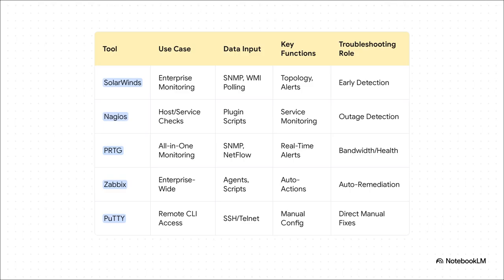Now, look over at the troubleshooting role column. This is the real key. SolarWinds is your champ for early detection. Nagios is your go-to for simple outage detection. Zabbix takes it a step further with auto-remediation. And holding it all together is PuTTY, our essential tool for when you have to make those direct manual fixes. Each tool has a unique job, but together they form a complete, powerful toolkit.